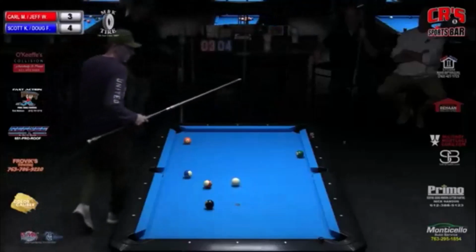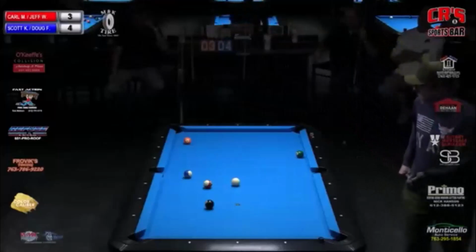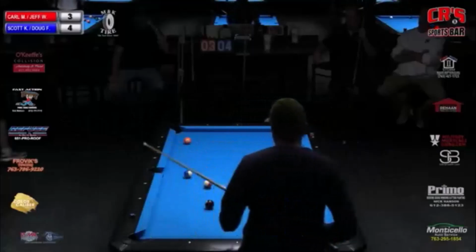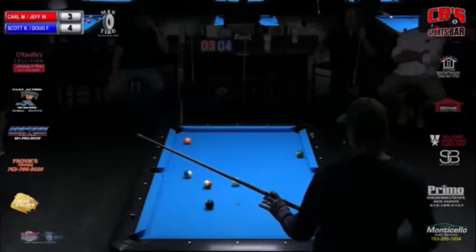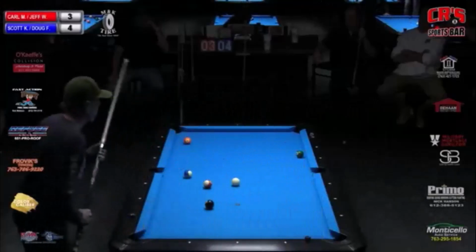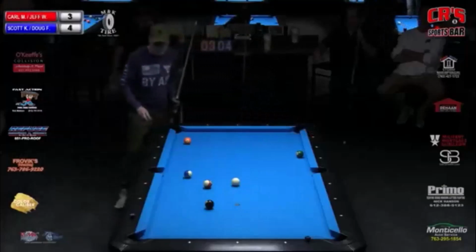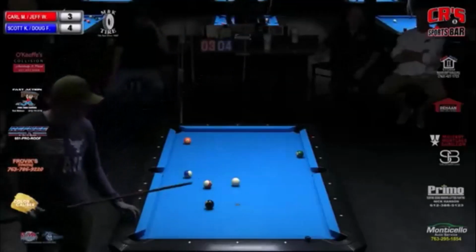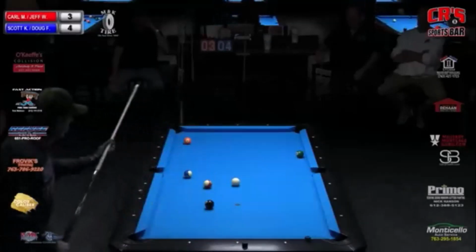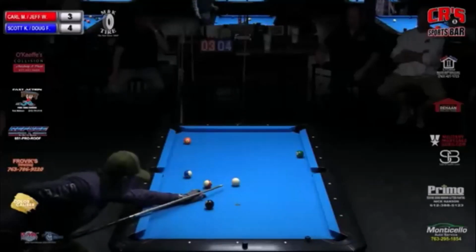It's kind of a weird angle on it. The 6 is not a bad shot, but I don't like taking the 5 and getting on the 6. I think Jeff's going to do it, though. Show me how it's done, because I don't like that 5 to the 6 from where it's at. I like a little bit different angle with the cue ball there. Now, I've got to tell you, I'm not really a fan of the 6 to the 5, because I think I could end up almost too flat on that 5 ball if the cue ball gets away from me.